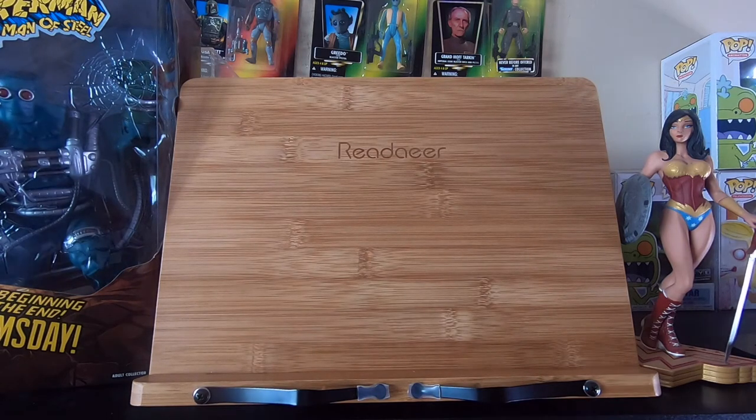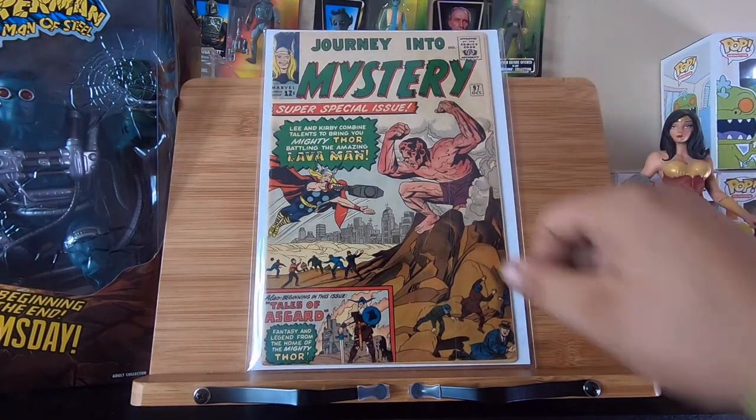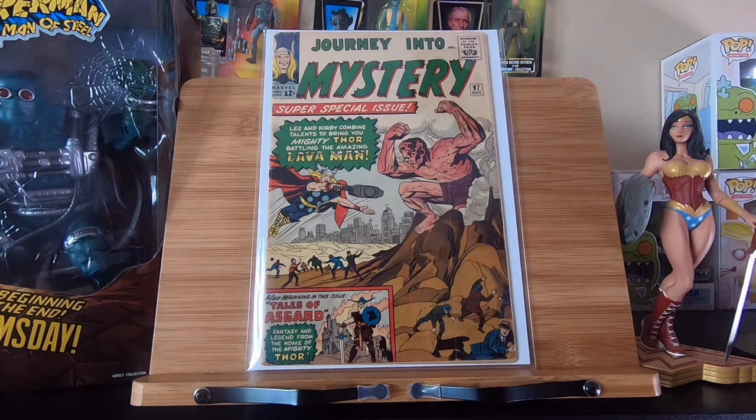And then for my Journey into Mystery run, like I said, I'm a huge Thor fan. Filler. Got the Journey into Mystery number 97. Guy wanted $55 for this at the expo I went to. He sold it to me for $20. He gave me a deal because he said I kept going through all his boxes numerous times, so he could tell I'm being picky about which ones to pull out. So he gave me a deal and I took it. An old Silver Age Journey into Mystery. I love these old Thor books.